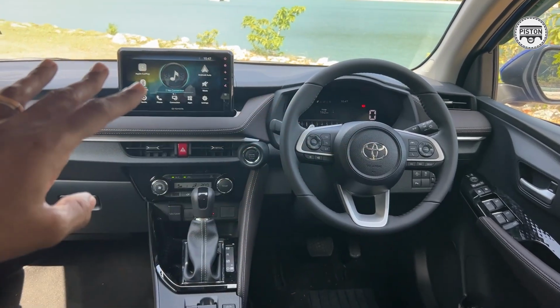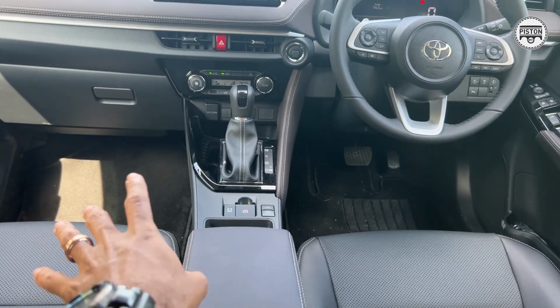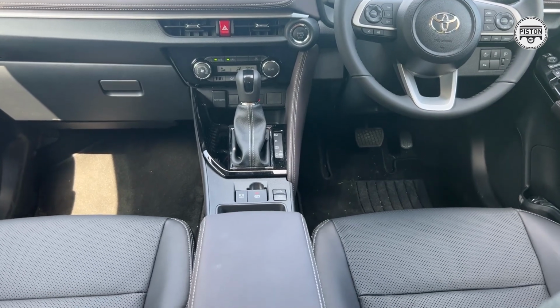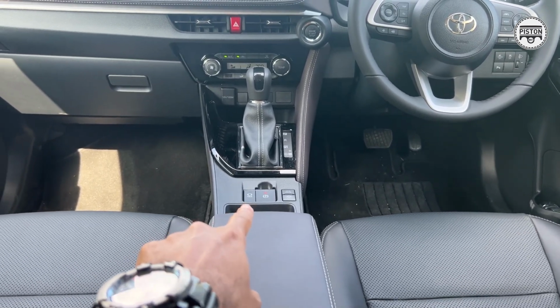There's nothing analog about this car, even the handbrake. Now this is the G variant, it's only available in the G variant because the G variant has disc brakes all around, whereas the E variant has drum brakes at the back. So in the G variant you get an electronic parking brake together with hold function over there.